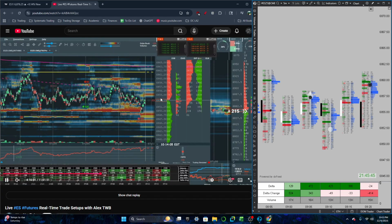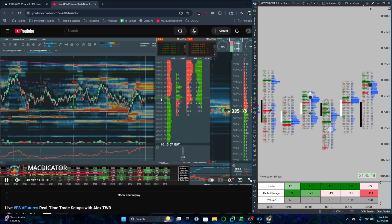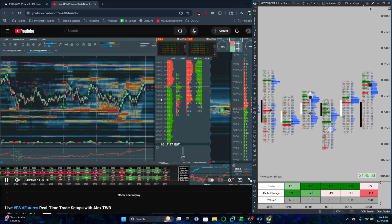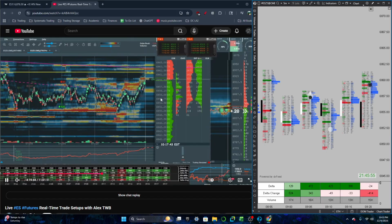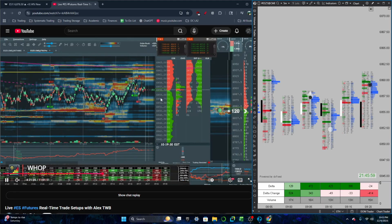Nothing really I'm spotting here. We took out that lower liquidity, started retracing up into that liquidity. I'm gonna speedrun this, hold on. And then we're breaking the upper liquidity, coming down. I'm not seeing any opportunities still.